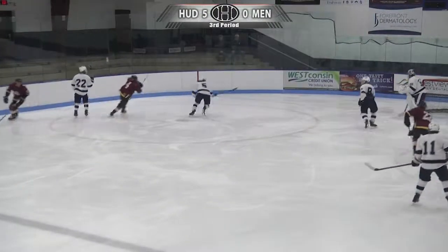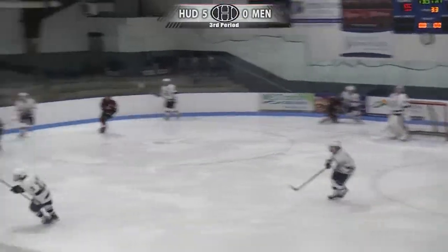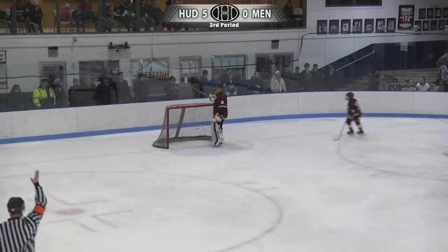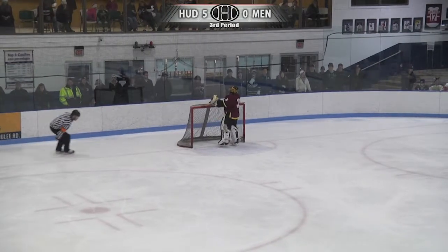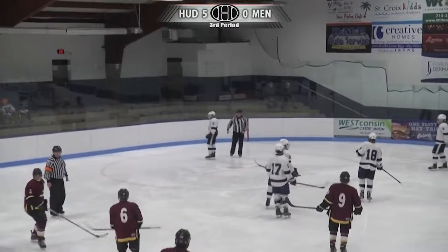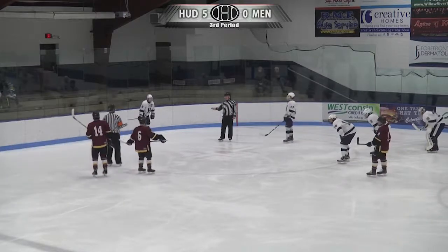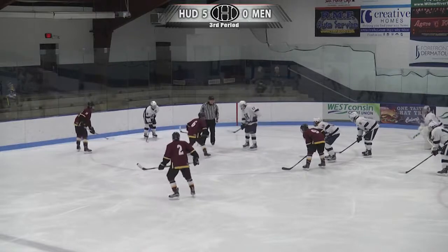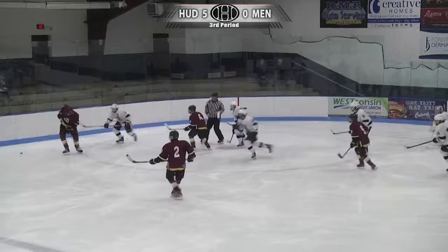Menomonie still onside here. Blackman works it off his man. Will get a rare icing, the first one of the period here for Hudson. Yeah, I think we're in the low digits for icing, I would hope, in the Hudson squad. So in on the faceoff, that's number 17, Reese Leela. Looks like Zach Damaris will be in for the Menomonie Mustangs.